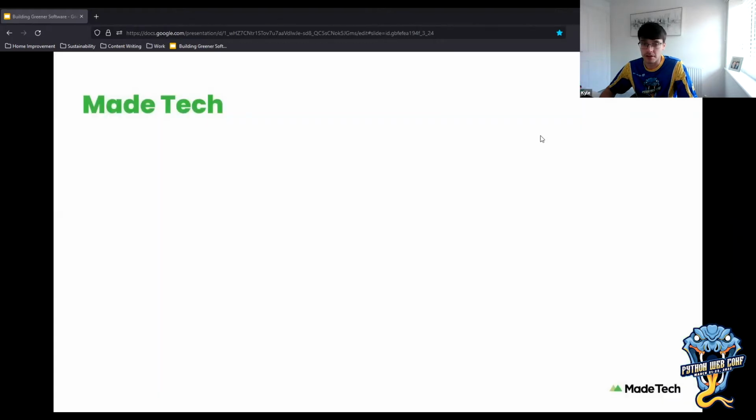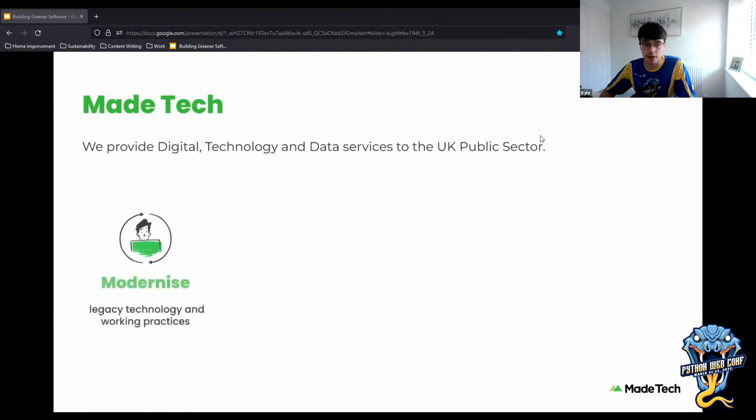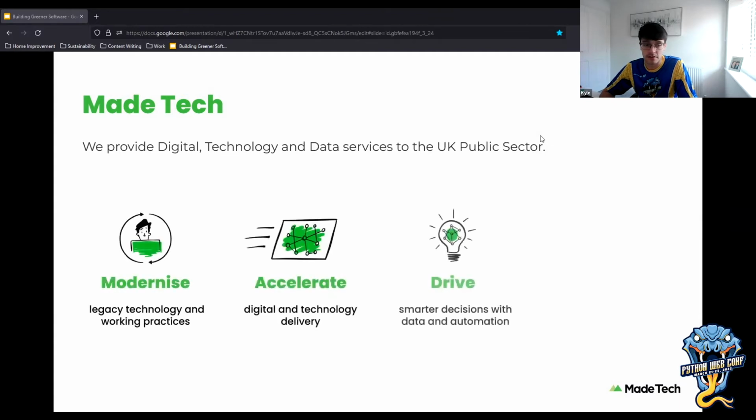So a little bit about Tech for a start. Tech offer digital technology and data services to the UK public sector. We do this through helping them to modernise their practices, accelerate the digital and technology delivery, drive them to make smart decisions through data and automation, and enable them to use sustainable technology and delivery skills.